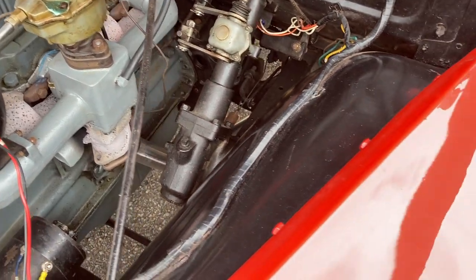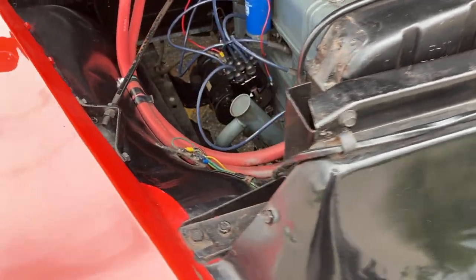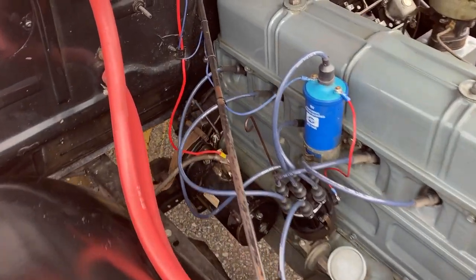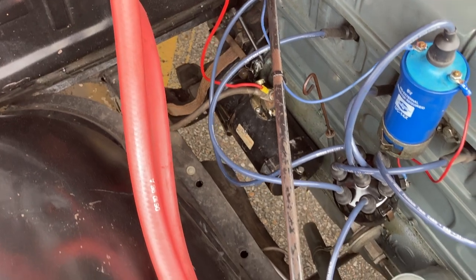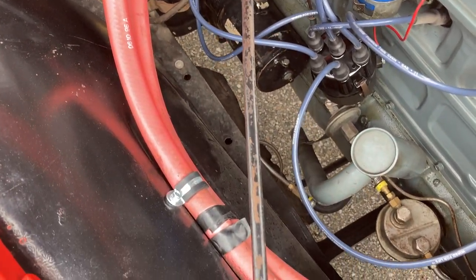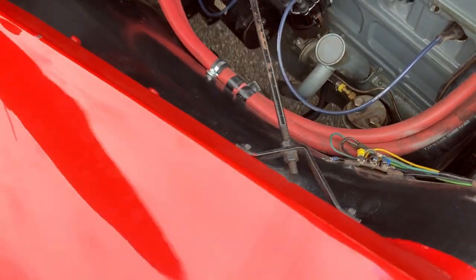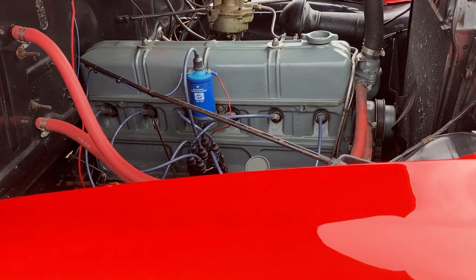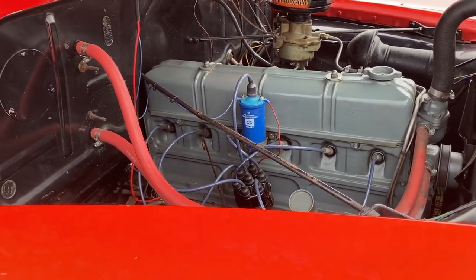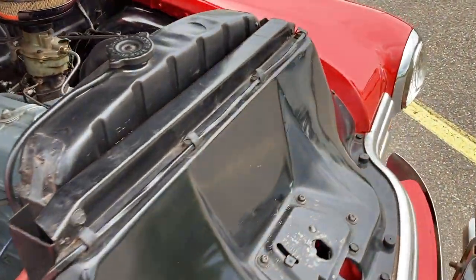So what is the engine size then? 216 cubic inch, straight six. Look at the amount of space here too, Mike. You could sit on the inner fender there and work on the motor, you could probably even stand in there. There's enough room. And this radiator is enough to keep the car cool? Yep. You don't have any issues with our summers here? And a single barrel, one barrel carburetor. Single barrel carburetor. I think it's amazing.